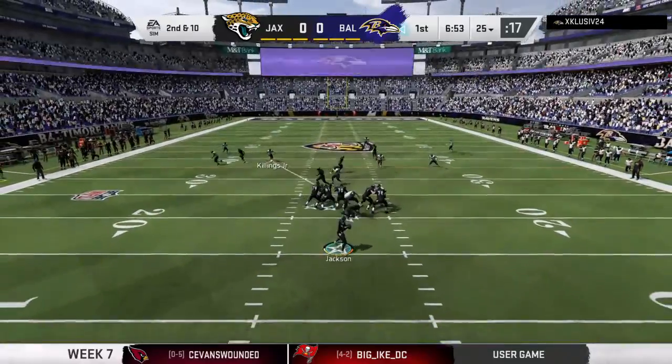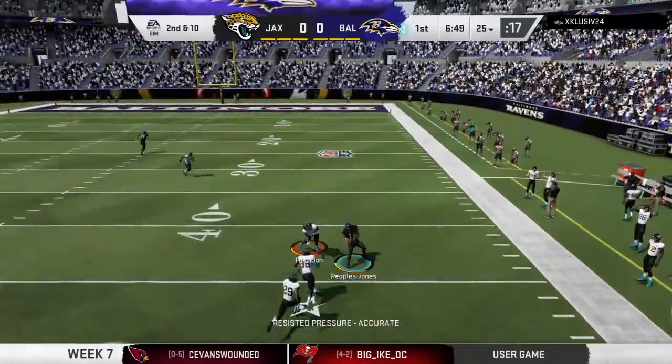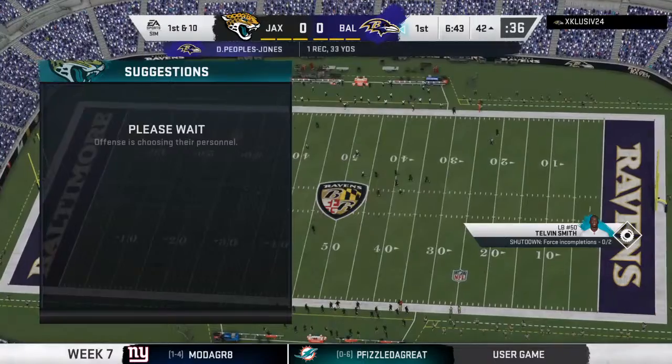To throw is Jackson. Going to throw again. Escaping the pressure right. On the run. He got his man. Complete. A very nice pickup of 33 yards.